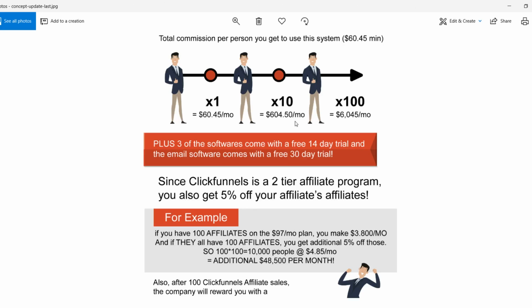So at one person, you've got $60.45 a month. If you get 10 people using the products and services, you've got $604.50 a month. And if you can get up to 100, you've got $6,045 a month. And again, that's going to be passive residual income that continues to come in month after month. You build it once and you don't have to get up and go do it again. You just start expanding on that.